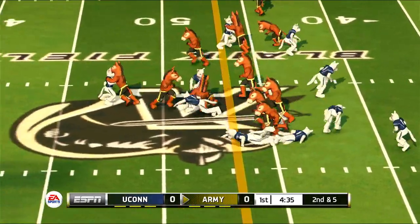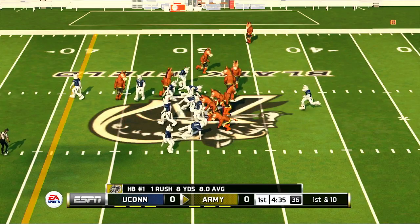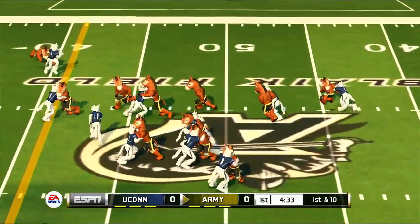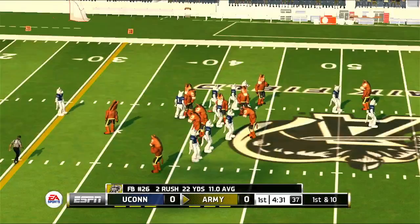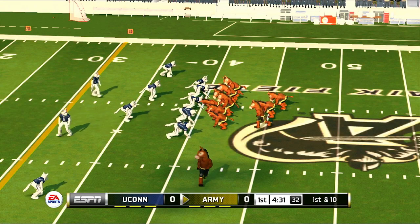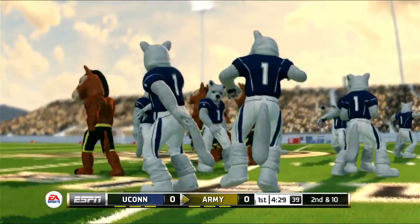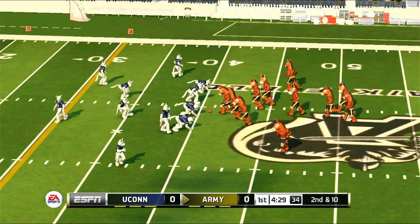They'll give it off here. And down he goes at about the 49. It's great when a running attack comes through for the first down like this. It makes an offense so much more versatile. Makes it to the 41. Second down and 10 to go. Ball on the 41.